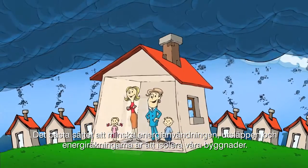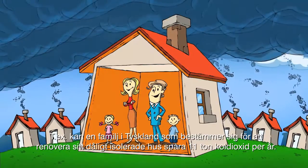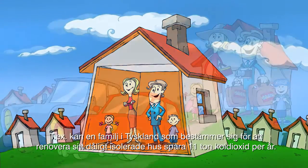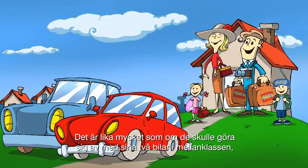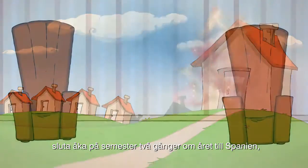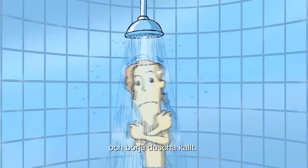For example, a family living in Germany that decides to modernize their poorly insulated house can save 11 tons of CO2 per year. To make an equivalent saving, they would have to give up their 2 mid-sized cars, cancel their 2 holidays a year to Spain, stop eating beef, and start taking cold showers.